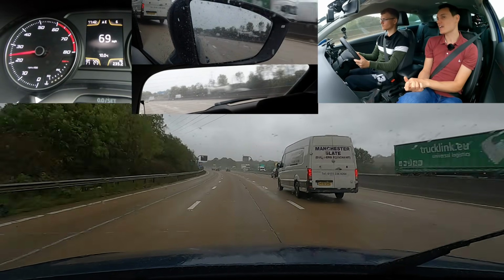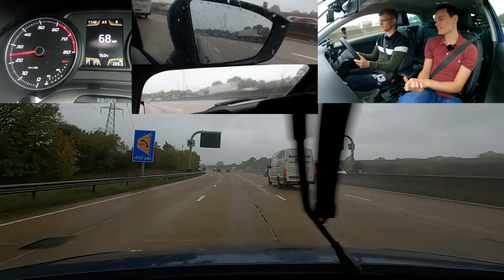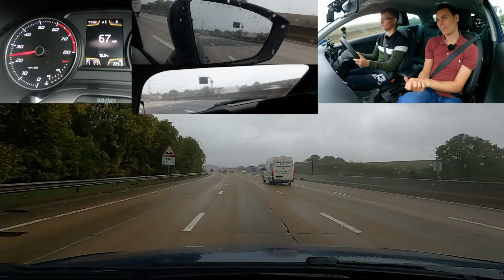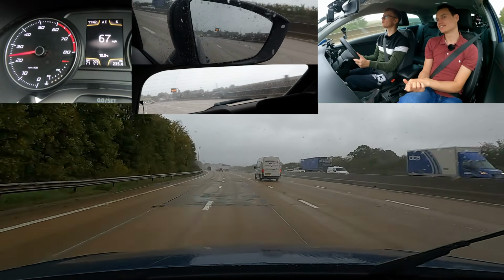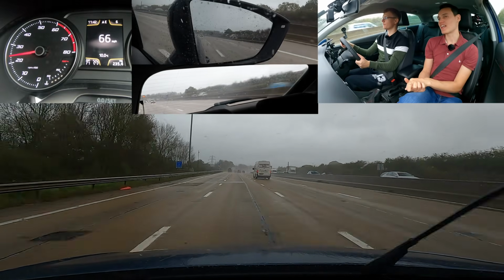So should you move back to lane 1? I think I'll be fine here. Yeah? What makes you say that? Because we're going to pass those vehicles in front of us. You're on the white line. Are you doing 70? No. Go back to lane 1 then. Okay.